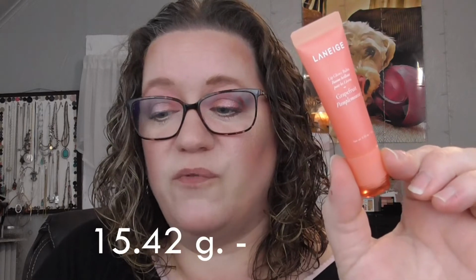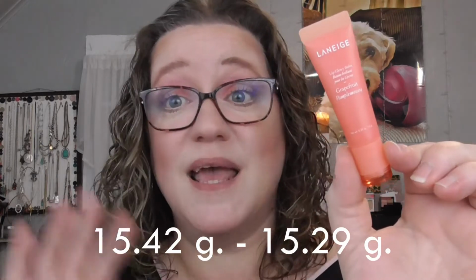And then the next quote is, "There is no remedy for love but to love more," by Henry David Thoreau. And that is a product that you would repurchase, or something from a category of the most of. And that is this Lineage Glowy Lip Balm in the Grapefruit flavor. This definitely is something I would repurchase, and it's definitely from a category that I have probably the most things from, other than like eyeshadow palettes, stuff like that. So this is the Lineage Glowy Balm Grapefruit, and this is a product I've used 15 times, so this is going to be rolling out. It went from 15.42 grams to 15.29 grams.